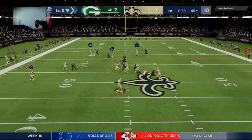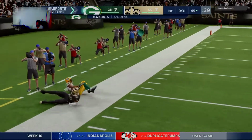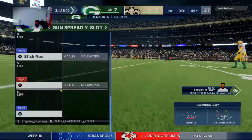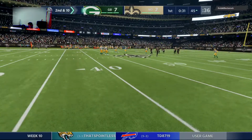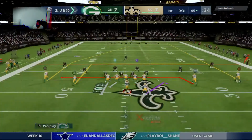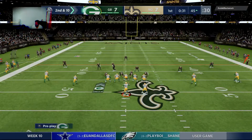Play fake. Mariota. And that is incomplete. He couldn't hold on through the contact. Brings up 2nd down. Brandon, we saw these defenders flying to the football in their win last week, and nothing has changed. They're still moving around quickly and forcing incompletions.